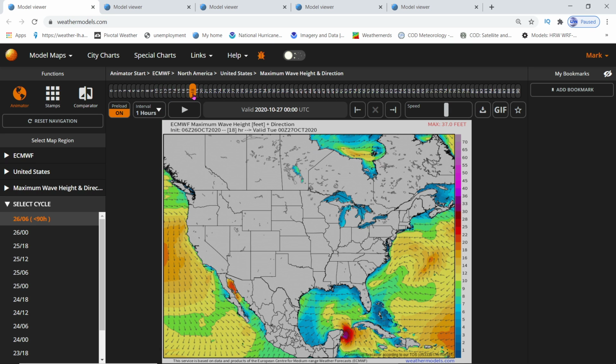And as we move away, we see that the Yucatan Peninsula does get impacted with the darker purple right here. If you look up here, that's closer to 36 foot waves. And then the darker red is 25 foot waves all in that area.